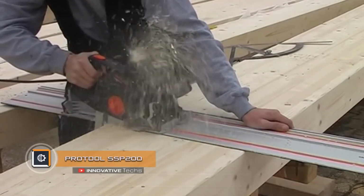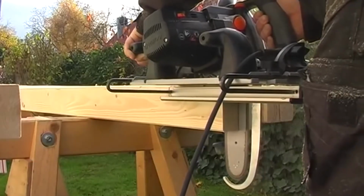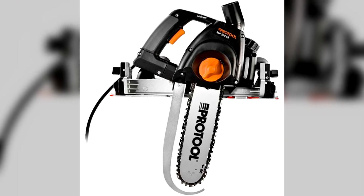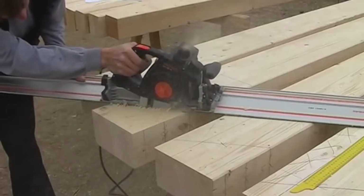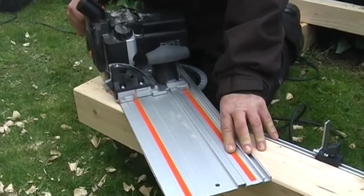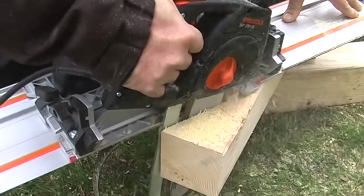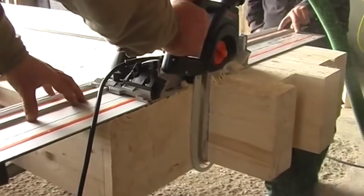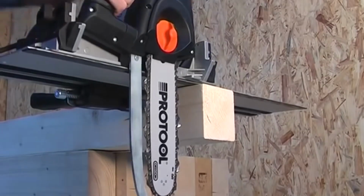Pro Tool SSP200. The Dutch company Pro Tool introduced an innovative combined electric saw, the SSP200. Its main difference from other models is that it combines the design of a conventional circular saw, but the working body is a shorter chainsaw bar. Despite the reduced size of the bar, it is equipped with a 3-stage lubrication system and an oil reservoir. The maximum cutting depth is 8 inches.